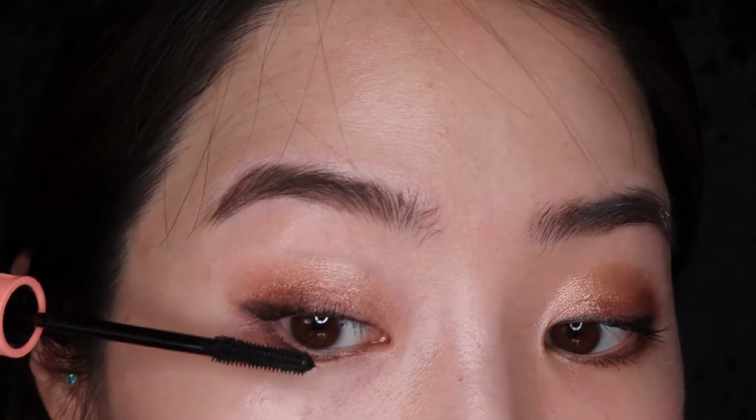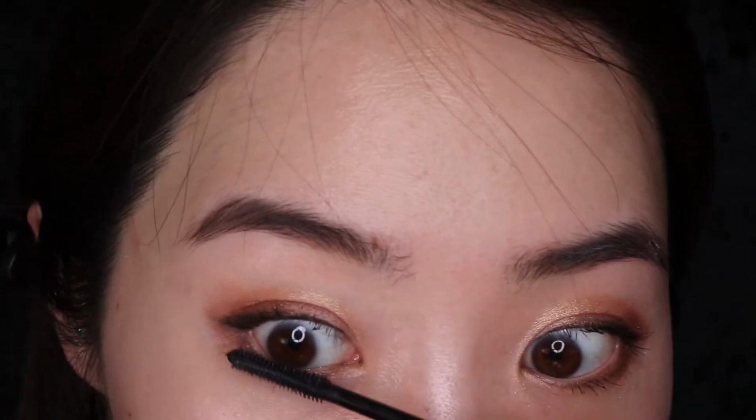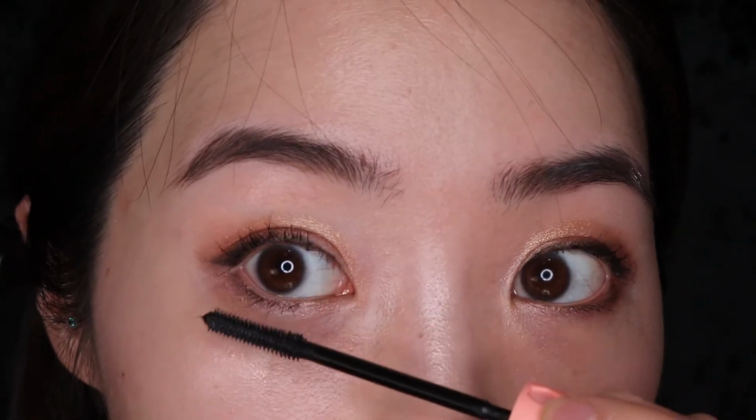So originally I bought the BADgal Bang because I watched Jeffree Star's video and I just really liked the way it looked. But then Jeffree kept talking about how Roller Lash was his favorite mascara and I was like, give it to me. So I went to Benefit the next day and I bought it. And actually, alright, so this side is the Roller Lash, this side is the BADgal Bang.